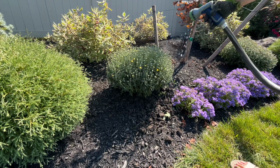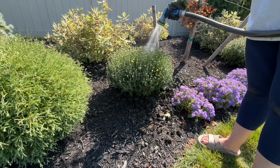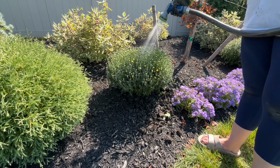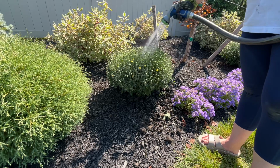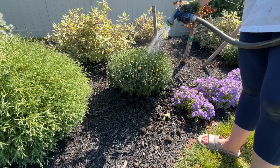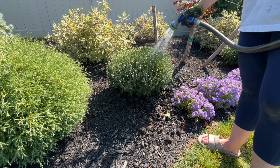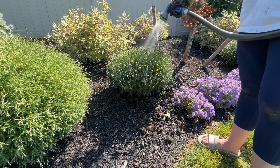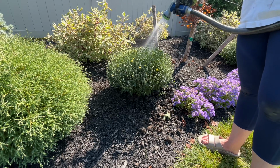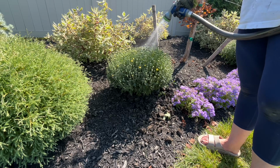Okay, we're going to water them in. Mums definitely need water every day, especially if you want to get as much life out of them as you can during the autumn season. So I will check on these every single day and make sure they're definitely watered. Because if you miss a few days, especially if it's hot out, you can kind of lose your mums.